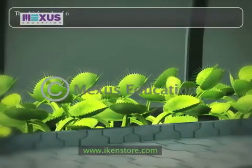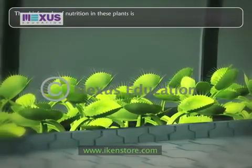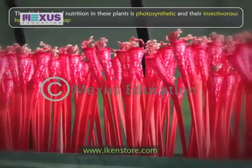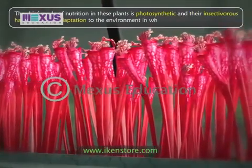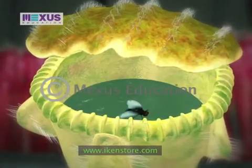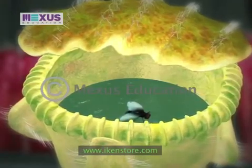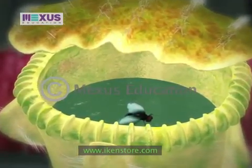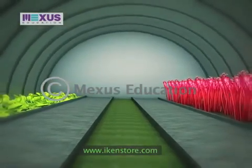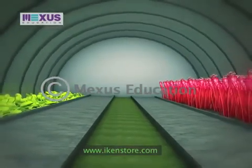Thus, the chief mode of nutrition in these plants is photosynthetic, and the insectivorous habit is only an adaptation to the environment in which they live. These plants develop a great variety of devices to capture insects. There are over 450 species of insectivorous plants in the world.